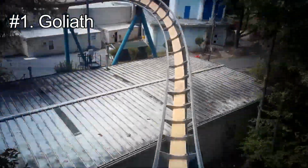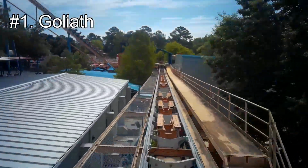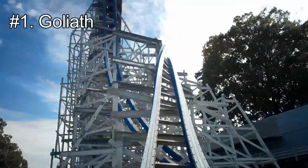Goliath is a bigger and better Twisted Cyclone, but it really depends on what you like. If you want more relentless and whippy rides, Twisted Cyclone is your ride. But if you want a longer, bigger, faster, and airtime-packed ride, Goliath is the one for you.